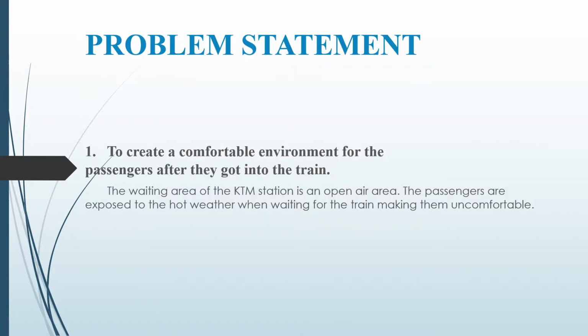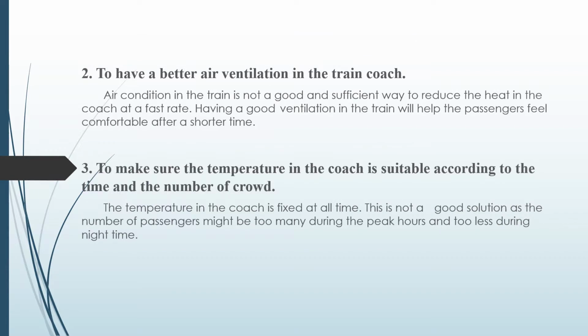Next, this is our problem statement. First, because of the exposure to hot weather at the waiting area, the passengers feel uncomfortable, so we want to create a comfortable environment after they get into the train. Second, we want to have better air ventilation in the train coach so that we can reduce heat in the coach at a fast rate. Last, we want to make sure the temperature is suitable according to time and number of crowd. We want to improve the temperature during peak hours and during night time.